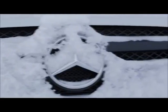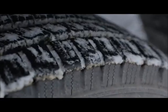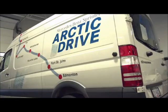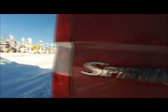Well, what we want to prove and to achieve is that we have a great product. It's a product that works very, very well in tough conditions. And we're heading to Anchorage, Alaska. Well, you know what, I think this is going to be an adventure. I've already driven this vehicle in the city. It'll be interesting to see what it's going to do when it's minus 30 out there.